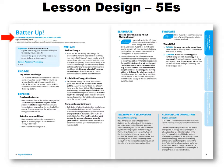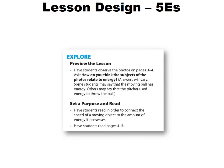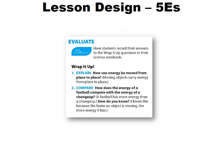Even at the kindergarten level, students engage in each of the levels of the inquiry process. First, we engage students by tapping their prior knowledge. Then we explore by previewing the lesson and setting a purpose before students begin reading. Next, we explain by defining, explaining, and making connections for students. We elaborate by extending what students have learned about the topic. And we evaluate students by using the Wrap It Up student notebook activity.